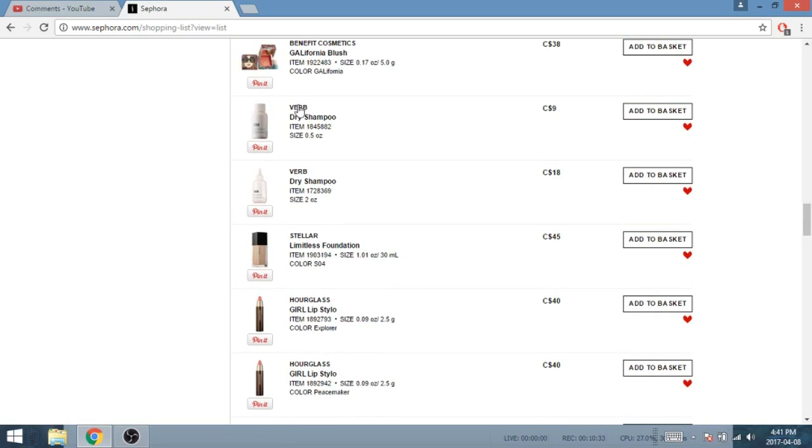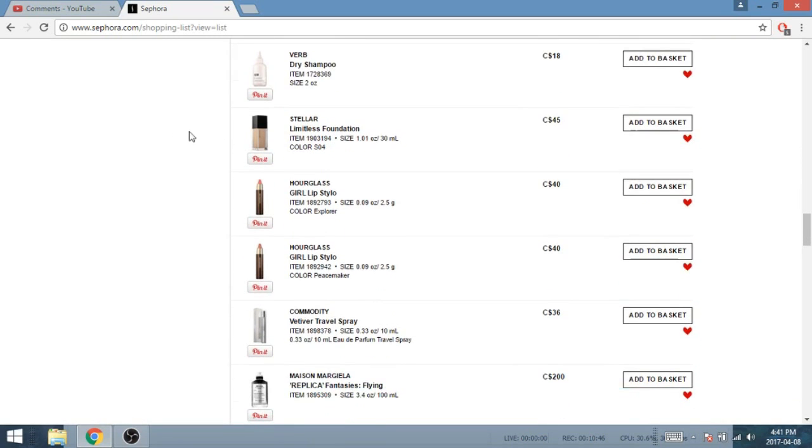Okay, here's some more VIB stuff. This is actually the same item. It's their dry shampoo, but this is the 0.5 ounce. This is the 2 ounce. And yeah, I might give this a try in the travel size just to try it out because it's a decent price point. This Stellar Cosmetics Limitless Foundation, this is a brand new brand to Sephora, and you know how I am with foundation. I love testing it, and with a new brand I've never heard of, I think that would be awesome. So this is a possibility for if I do buy a foundation, buying this one.